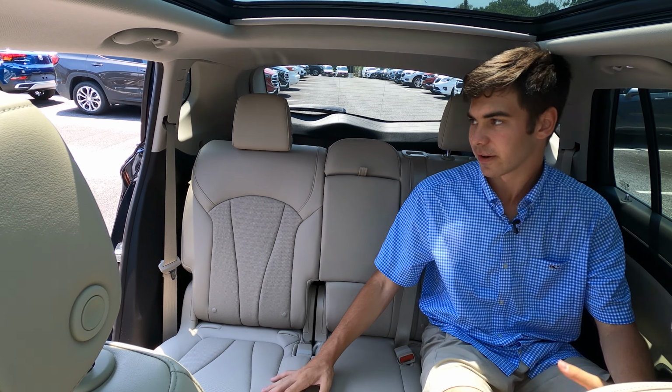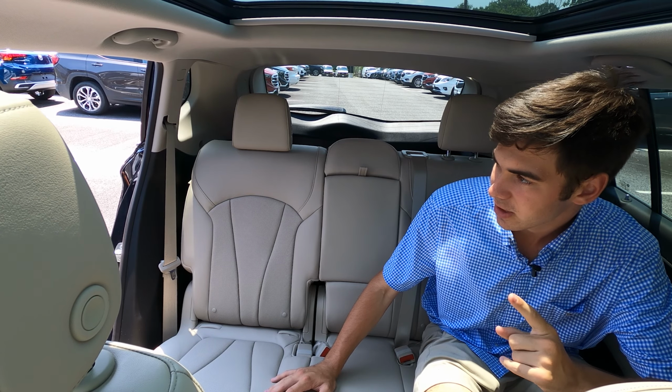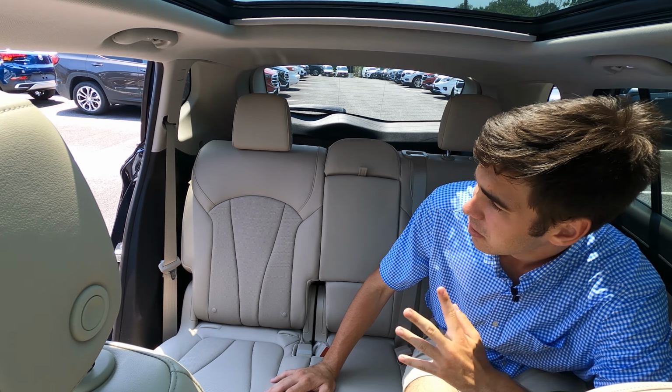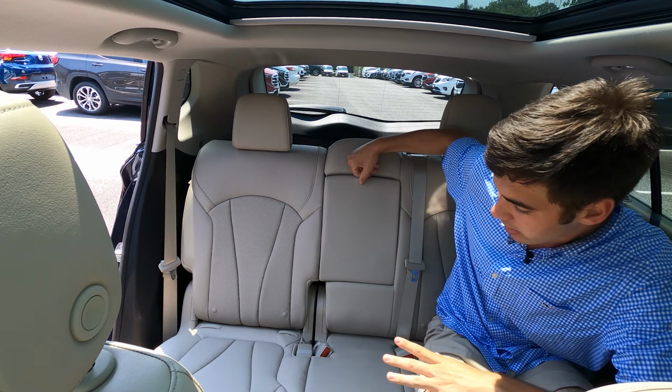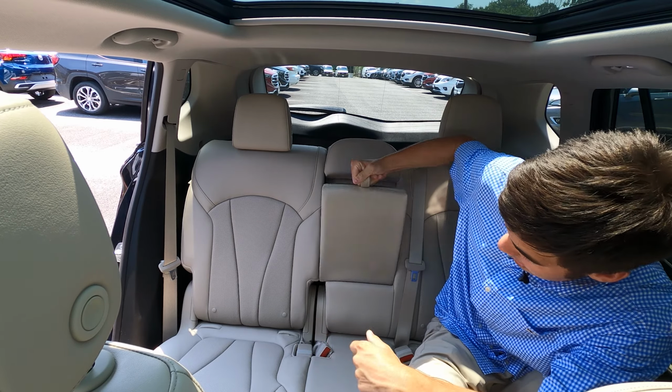These two outboard seats are very comfy, just like up front. They feel pretty good. They are heated, as I mentioned, but they are not cooled or anything like that, but you don't really expect that at this price point. Middle seat is pretty skinny. You can probably fit 3 adults back here, but only in a pinch.